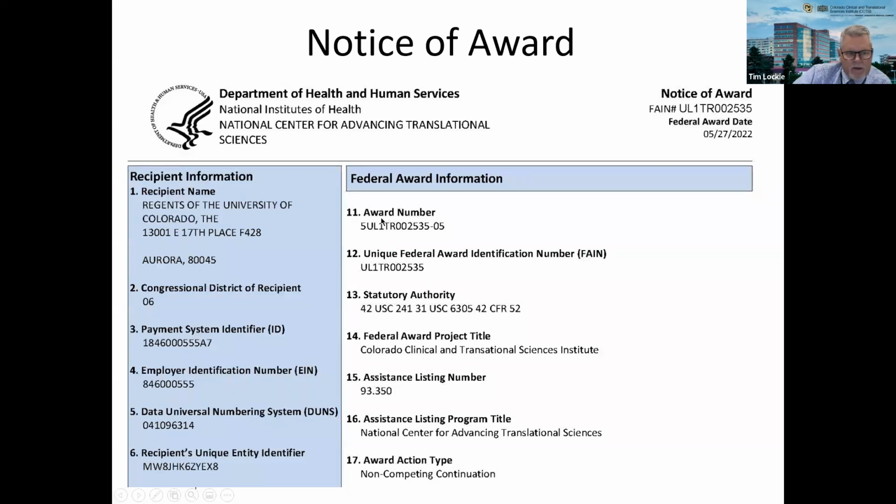The first 3 letters are what mechanism you're being awarded under. So your R01, K12, K23, T32, that's what says what kind of NIH funding mechanism it is. This is the 2-letter designation of the institute that's funding you. So Heart, Lung, and Blood is HL. Cancer Center is CA, I believe. We're translational sciences, and so there's this TR.